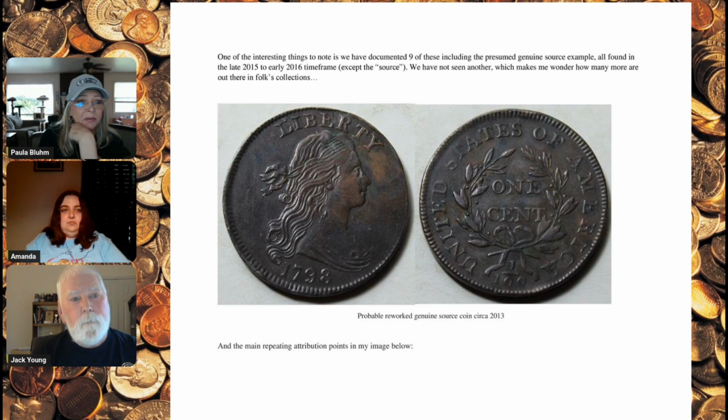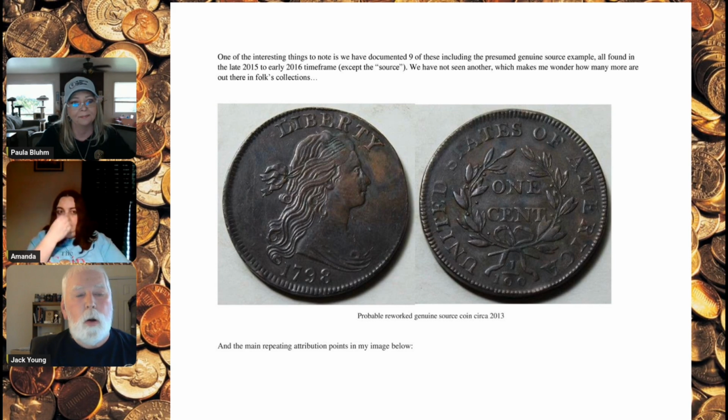Can you let everybody know what you mean by S158? Sure. Sheldon created a nomenclature, if you would, identifying the known early large cents. S1 is actually a 1793 Ameri, the AMERI variety, which was thought to be the first coin struck. And then it goes all the way through, where does it stop? 1814. So each die variety has an S number. When you get into 1798s, there were so many different die varieties. This is the 158th, if you would, designated by Sheldon.